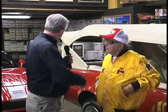We are surrounded by the Munster coach here, the Monkey Mobile, and then from the movies, of course, the Fast and Furious car back there. What have you seen in the growth in the hobby and the industry since these cars were built? Well, it's quite a change.